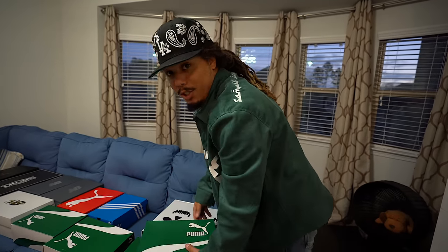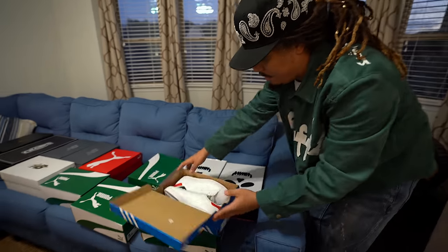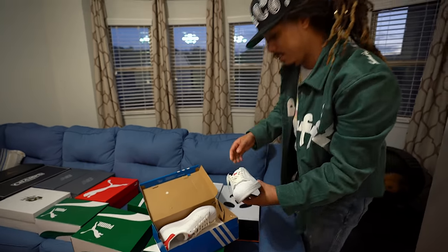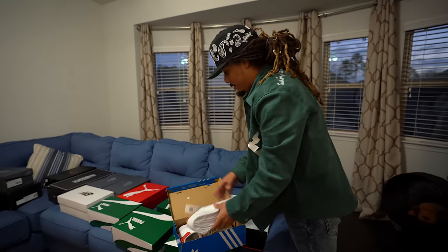Oh, my bad, sorry. PG-13. We got Adidas here on deck. You know what I'm saying? This is another Stan Smith. Super Stan. So I guess it's a Superstar Stan Smith kind of mixture and mix up right there.